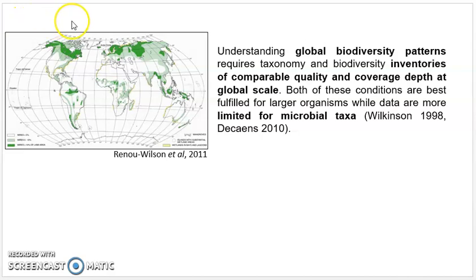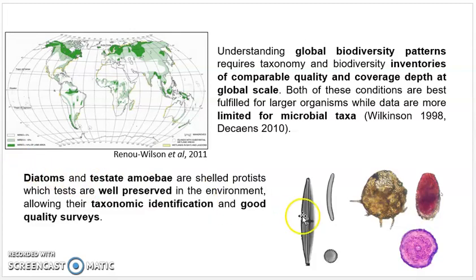Understanding global biodiversity patterns requires taxonomy and biodiversity inventories of comparable quality and coverage depth at global scale. Both of these conditions are best fulfilled for larger organisms, while data are more limited for microbial taxa. Diatoms and testate amoeba are shelled protists, whose tests are well preserved in the environment, allowing their taxonomic identification and good quality surveys.